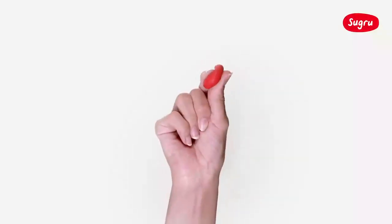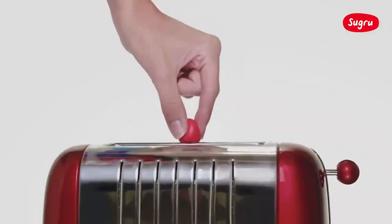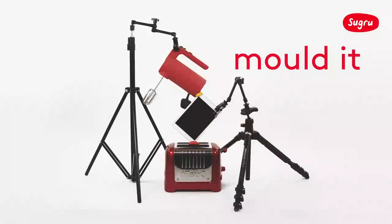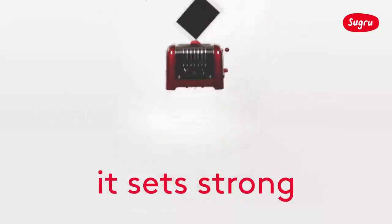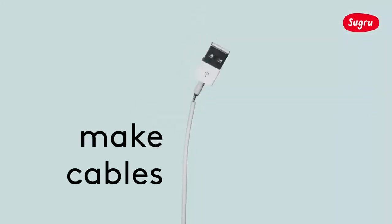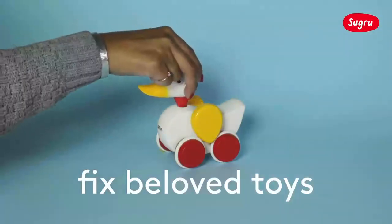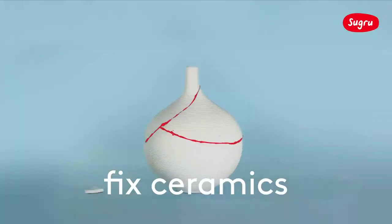Sugru, multi-purpose moldable glue. Looks and feels like Play-Doh and sticks permanently to lots of stuff. All you do is stick it, mold it, and in 24 hours, Sugru turns into a silicone rubber that stays stuck. Make your cables last longer. Fix all those broken toys. You can even fix your favorite ceramics.